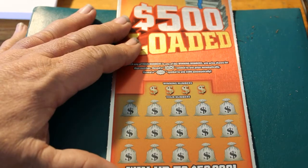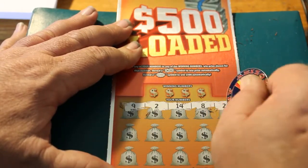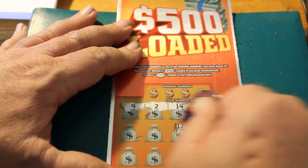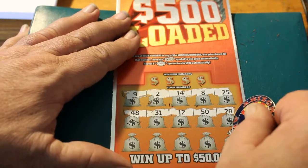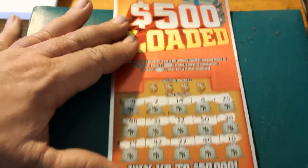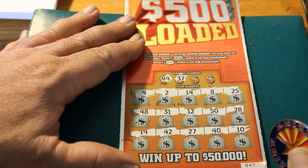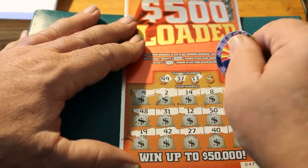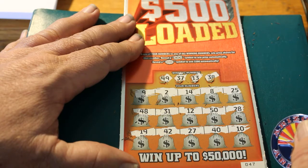All right. Last one of these. We'll symbol hunt it. Nine, two, 14, 8, and 25. 48, 31, 12, and 50. And 28. No symbols. 19, 42, 27, 40, and 10. So, here we go. 49 and 37. Nope, nope, nope, nope, and no. 13 and 38. Oh, we got a 28, 48, no 38s, and no 13s. Well, okay, so $20 session there, $5 back. That game is just simply brutal.